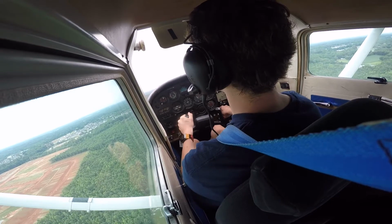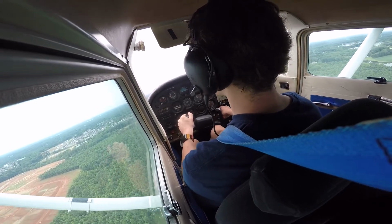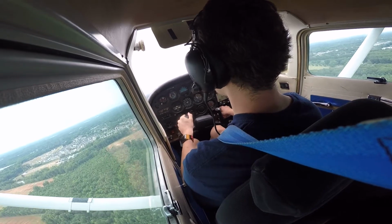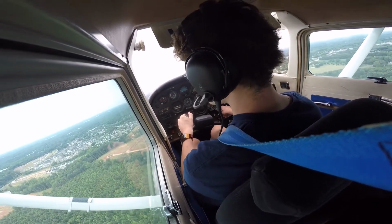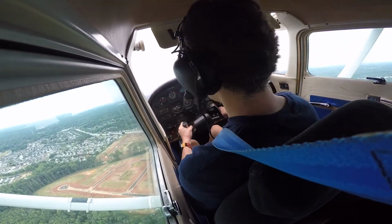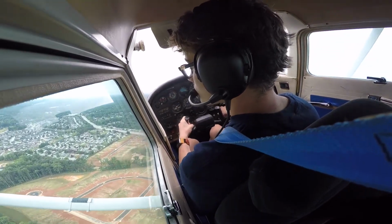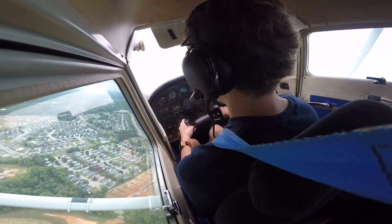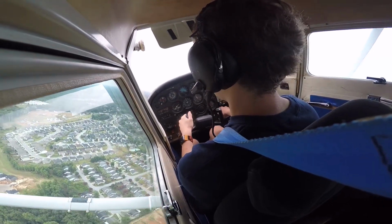Runway 24, full stop, Camden. Camden traffic at 4777, final 24, simulated engine out, Camden. Spartanburg traffic, Cessna 52344 is left crosswind, runway 23 Spartanburg.